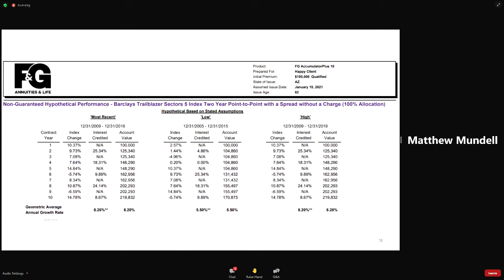So not worst case scenario, I shouldn't say that. Worst case would be 0, but the worst 10-year run in the last 20 years. So yeah, you can kind of see the range here of how it's performed. Both of those numbers, fortunately, are very, very compelling.